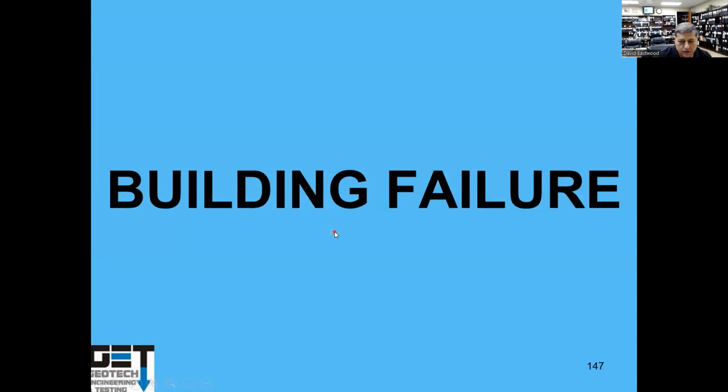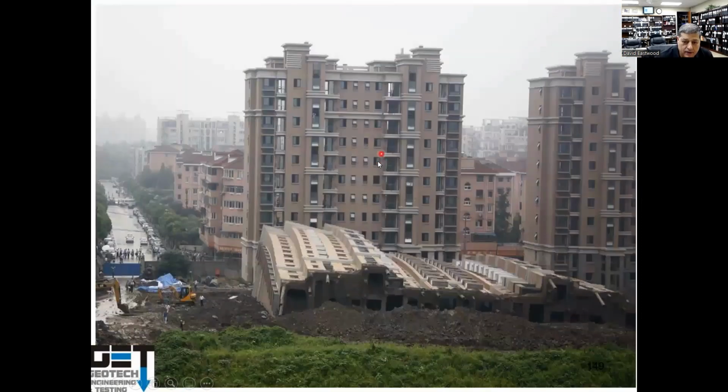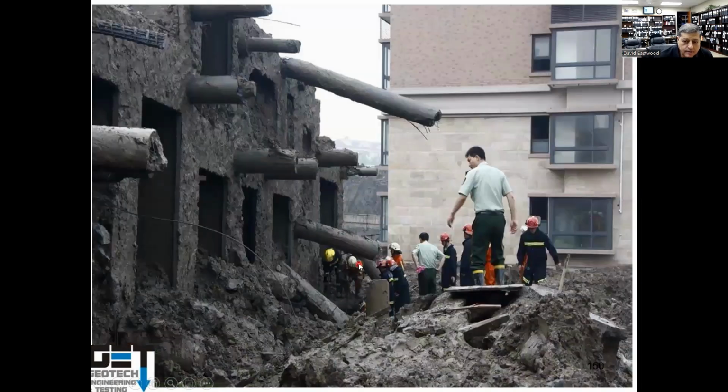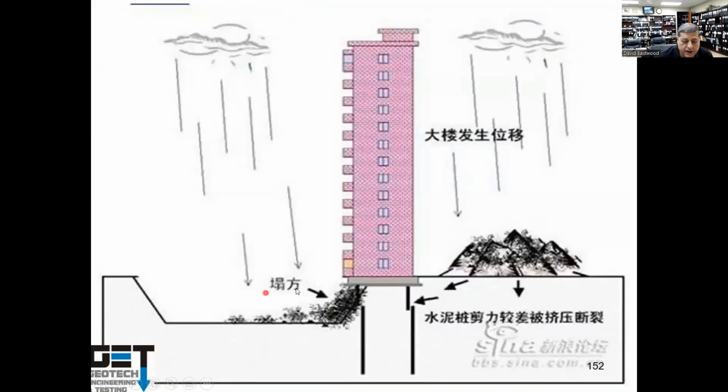Building failure. If y'all go to China, they had this building here sitting on piles. What they did on this building, they start excavating in the front and putting in the back, create a surcharge with global stability, came in and broke the piles, and the building starts falling.